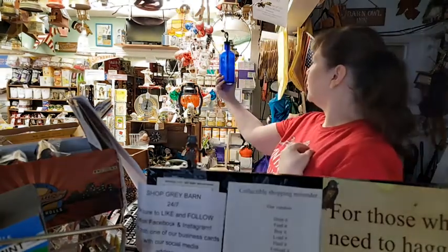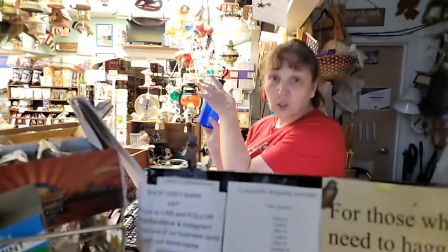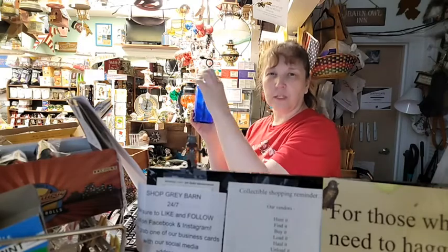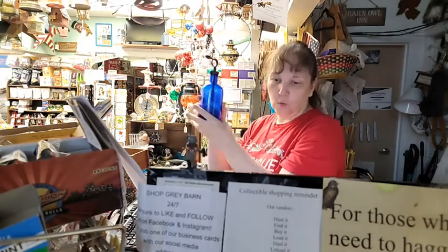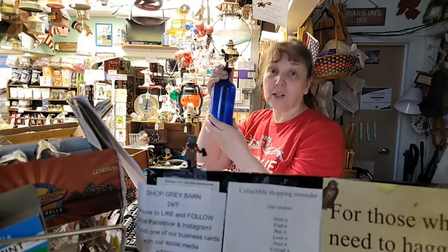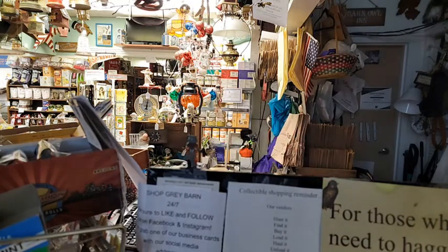Really nice cobalt. Since that comes off so nicely and easily, you could probably drop one of those little denture cleaner tablets right in there with some warm water and let it sit. Some Dawn or whatever, and it'll clean it out. It's not flash glass, so you don't have to worry about removing that blue glass. It will not go off because it is in the glass.